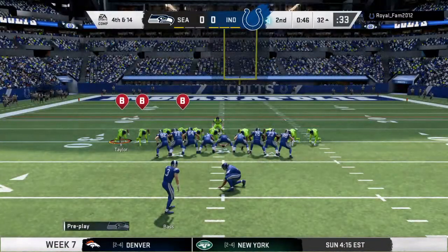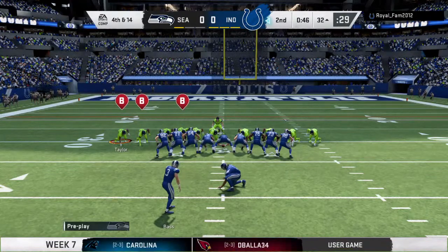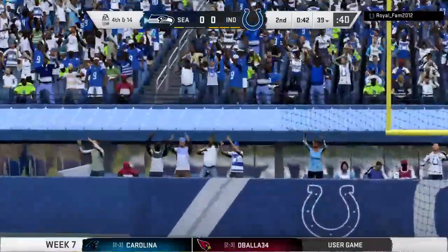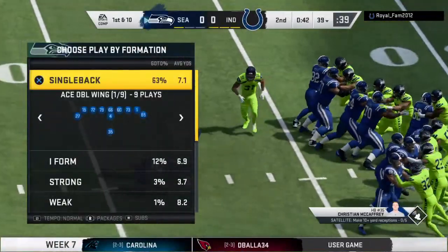And now the Colts call on their field goal unit here. It'll be a 49-yard attempt from the left hash. And that is no good. Wide to the left. And this will remain a scoreless game.